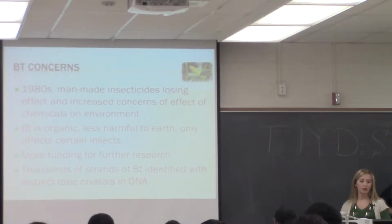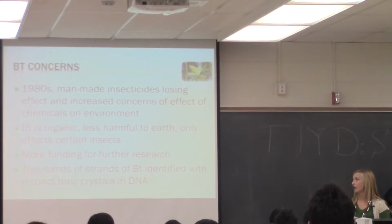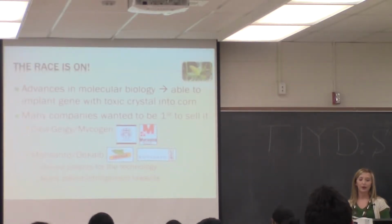In the 1980s, there were some concerns over the man-made pesticides because they weren't as effective anymore, and there was also concern over their impact on the environment. So BT, since it's organic and less harmful to the earth and only affects certain insects, they decided to put more money into further research. And after that extended research, thousands of strains of BT were identified, and each had distinct toxic crystals in their DNA. So at that point, the race was on to be the first company to sell a brand of GM corn.